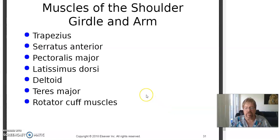Muscles of the shoulder girdle and arm. Trapezius, serratus anterior are these that you can see here. Pec major, abduct the arms. Latissimus dorsi, bring the arms down. The deltoid. Teres major is deep in there, guys.